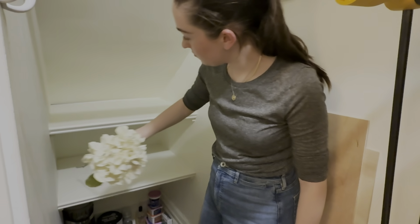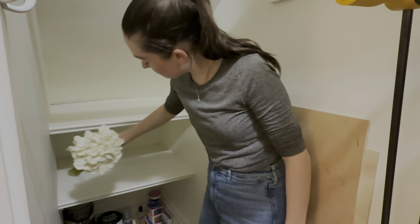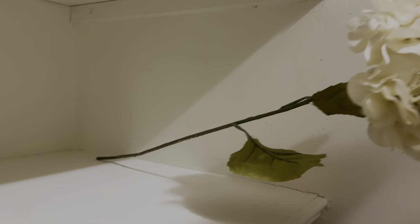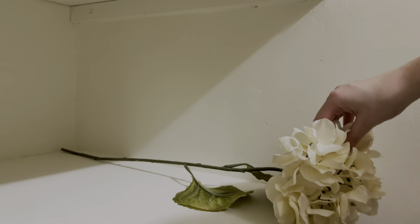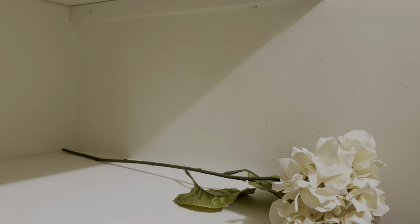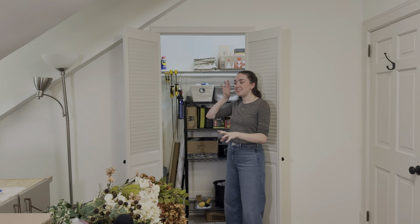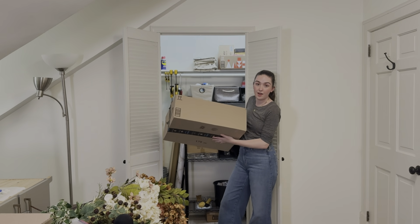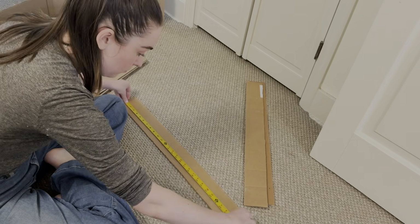Let me show you. So this corner, these shelves are cool because they are actually the perfect length for the average faux floral stem. So what I want to do is make a grid of sorts so that I can stick the faux florals in while keeping them organized and easily accessible. And I want to create this grid out of this cardboard box.